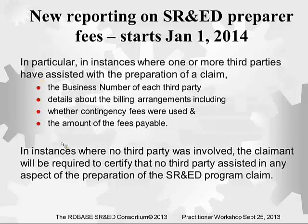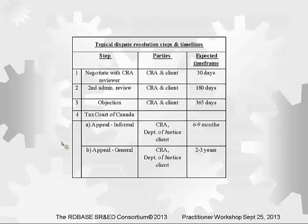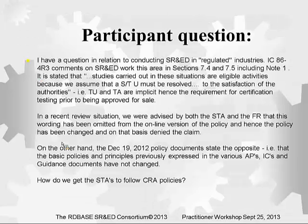To wrap it up, I got a whole bunch of questions from people when I sent the agenda out. I'm not exactly sure what this one means, but I get the general deal. They say, quote, "I have a question in relation to conducting SR&ED in regulated industries. The old IC comments that work in this area, 7.4 and 7.5, is eligible because we assume that a scientific or technological uncertainty must resolve to the satisfaction of the authorities."